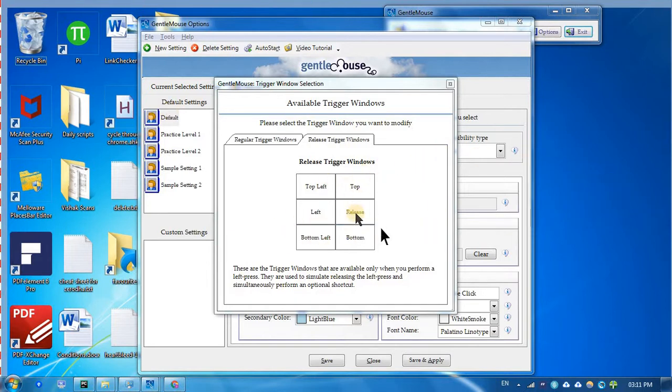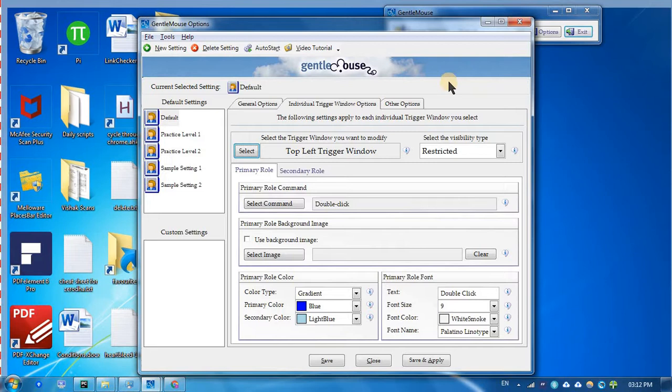You can configure the various mouse commands associated with each of these, and what you have to ensure is that the most common mouse command is what you configure to the window that is visible and easier to reach. So for example, if you are doing left click, most of the time you are not going to use this top left corner because you have to move your mouse up to this point. So you will try to keep the functionality that is very common to you in the nearest window to the mouse pointer, and that's about it. So you can just remove the use of any kind of clicking using this software.